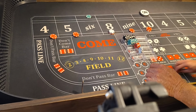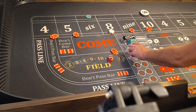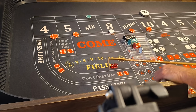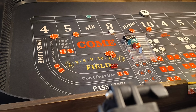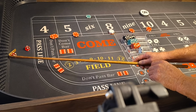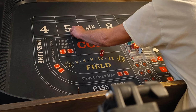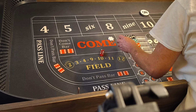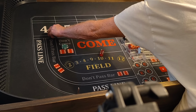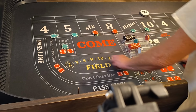Here we go. 1, 2, 3. Shaka. 6, 2, 8. I'll pay 15 for 1. We'll put it in the rack. 3, 2, 5. FIBA. That'll pay $21. We'll rack it. 4, 2, 6. So we get knocked off our 6. Take these back down. Stay at this level. And we're good to go.